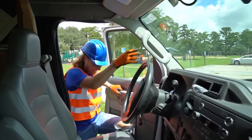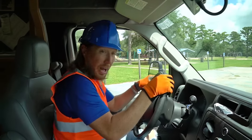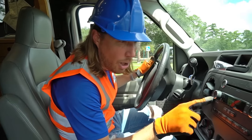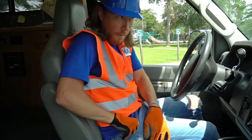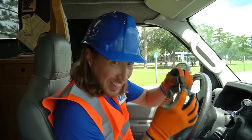Oh, wow, my friends. Look at this. This is really neat. This is just like driving a regular truck. We got our steering wheel, got our gear shift here. We got a radio, and we got our air conditioner. I think I got some keys somewhere here. Let's see. There we go. That's it right there. Let's crank it up.